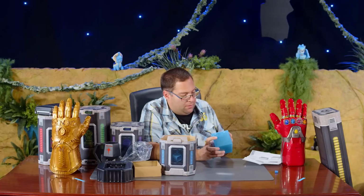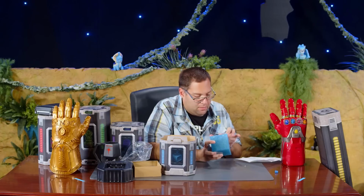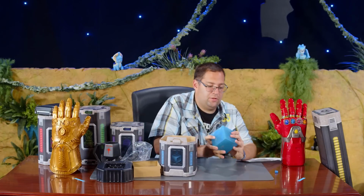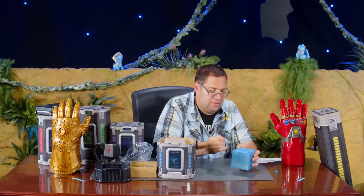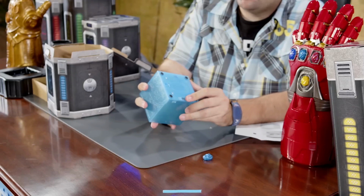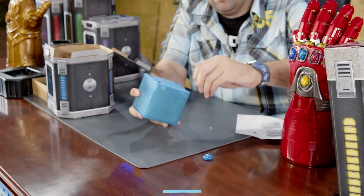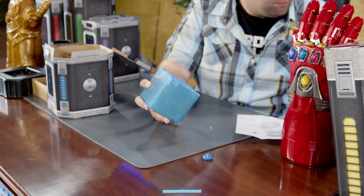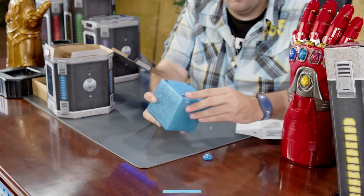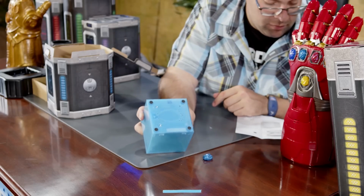All right, I've turned it on. You're supposed to just rub your finger over this part, and it's supposed to do something. There's a little sticker on there, and even the instructions say that too. Mine's not doing anything. Maybe I got to get this sticker off of here. All right, that's what it's saying to do.